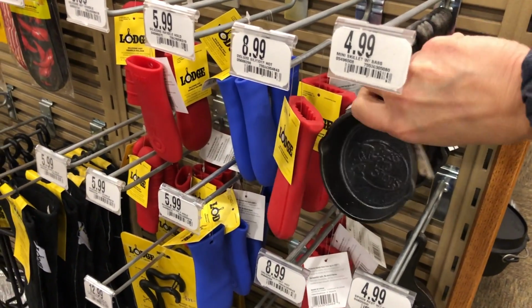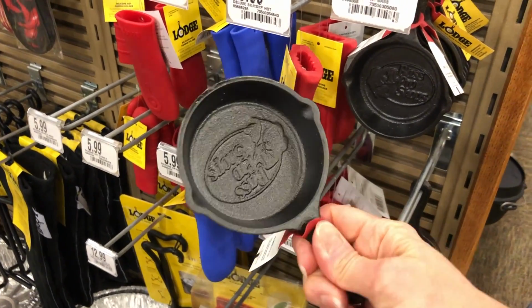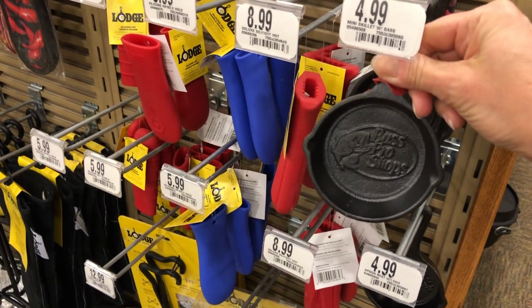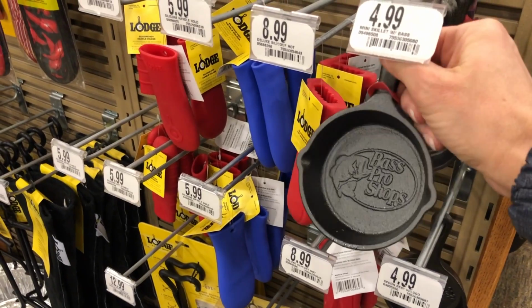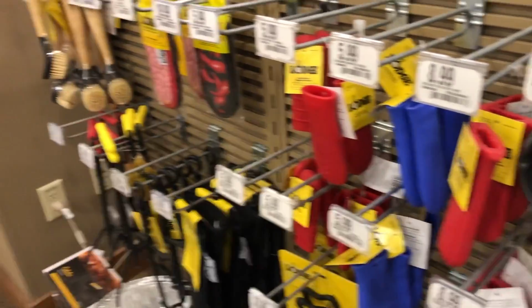Look at this little pan. Wonder what you'd be cooking up in that. Robin eggs. Robin eggs and gerbil bacon.